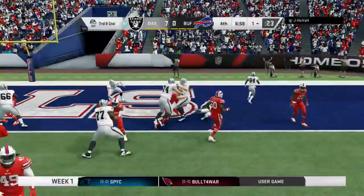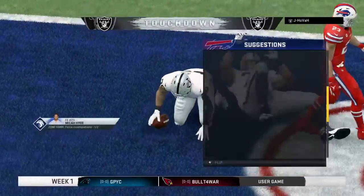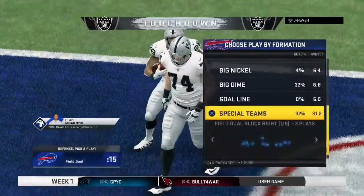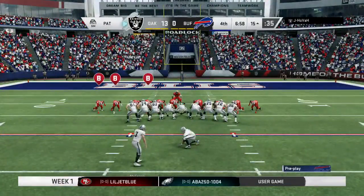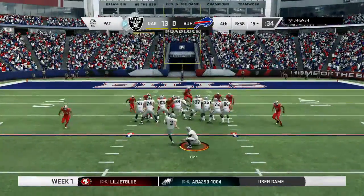One more time with Jacobs. And he's over the line and in for a Raider touchdown. Taking it in from a yard out. And the Raiders able to extend that advantage.